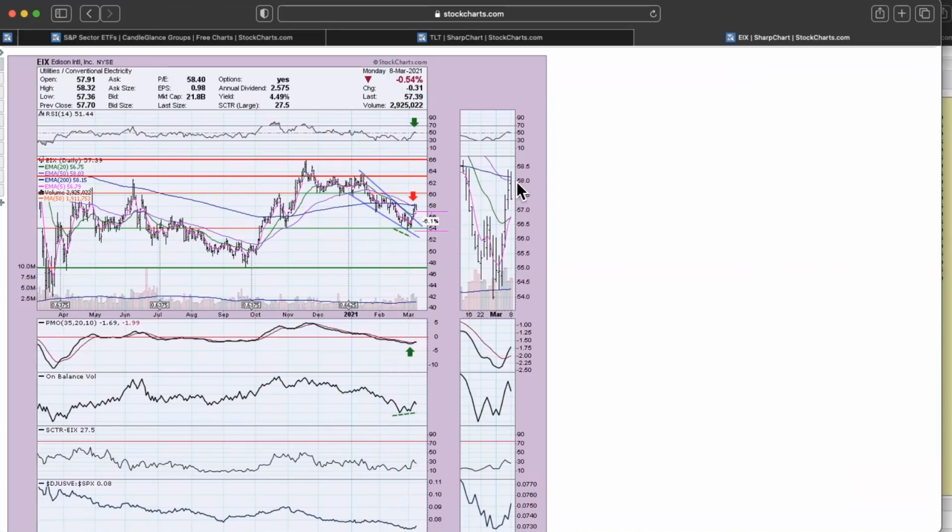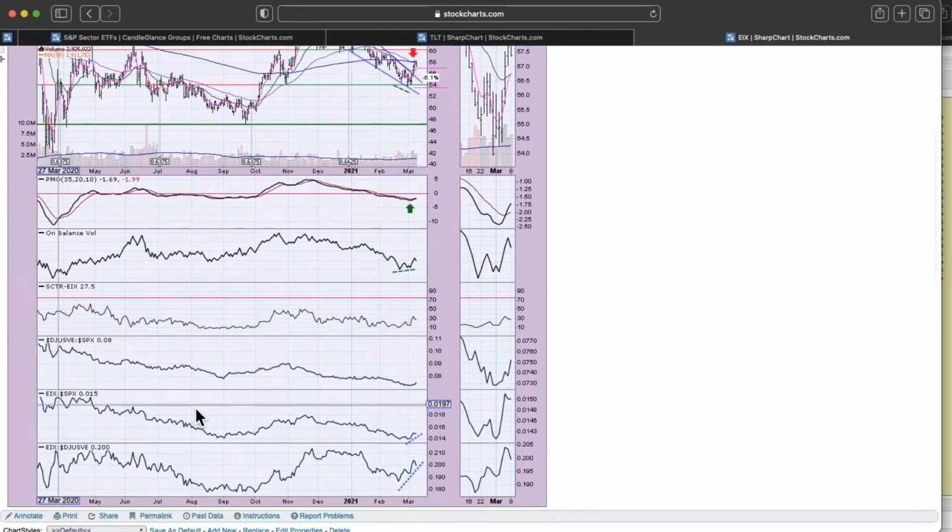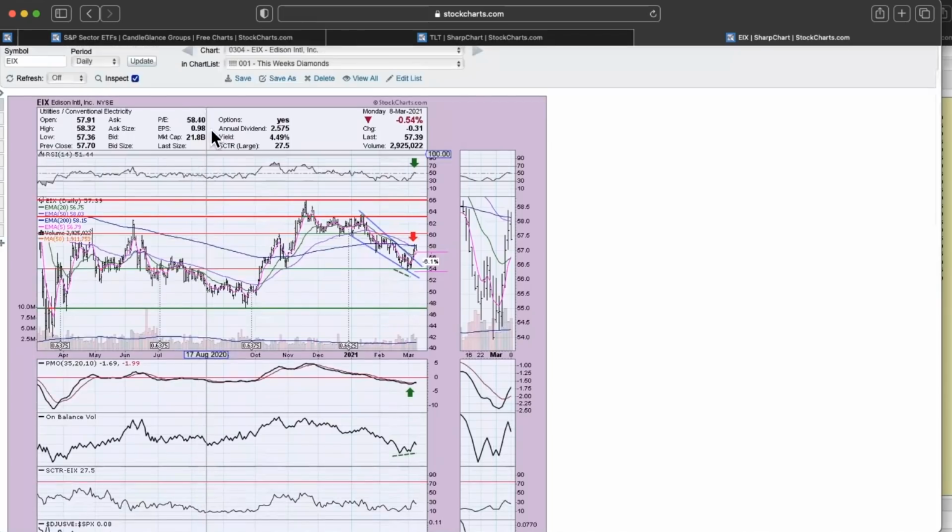That does make me a little concerned, but I really like the setup on this chart for a few reasons. RSI is positive. Again, I really like it when I see a positive OBV divergence leading into a rally. Typically, it's going to continue. Here is what I'm looking at as far as relative strength. And at this point, you can see this is the industry group against the S&P.